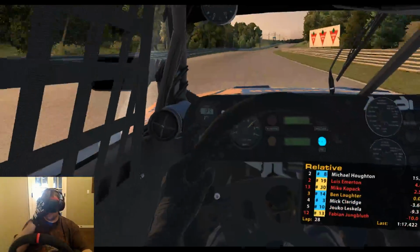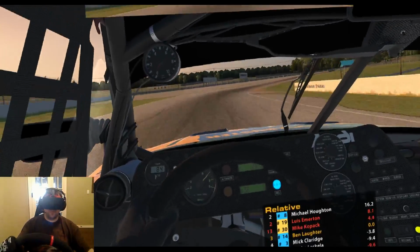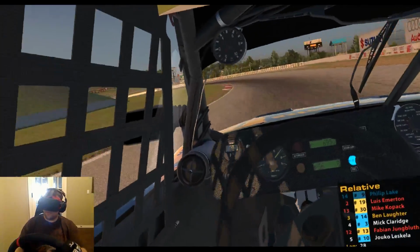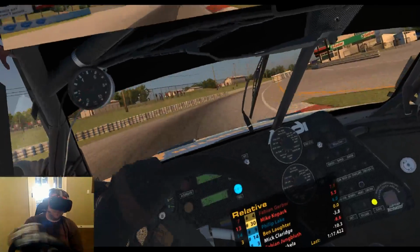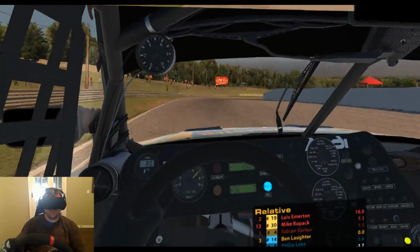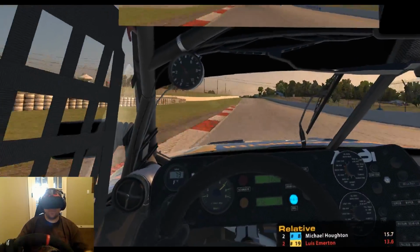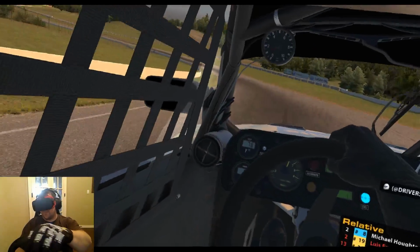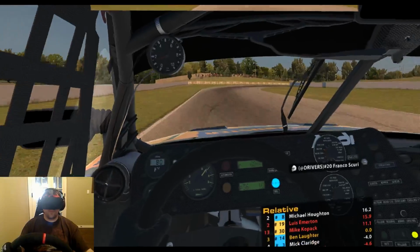How's my fuel? We estimate 5 minutes of fuel remaining. 2.3 litres per lap. I'm super worried about gas. Okay, Ben, 5 minutes of fuel remaining. The gap behind is now 3.7. You've just done a 117.9. Sector 1 is 0.6 off the pace. Left, right.